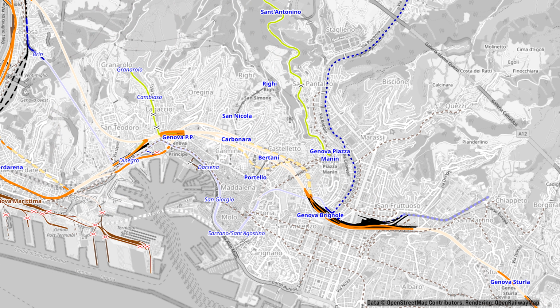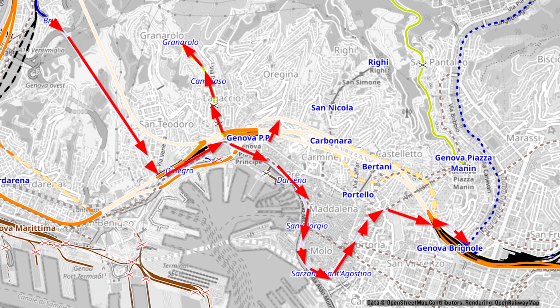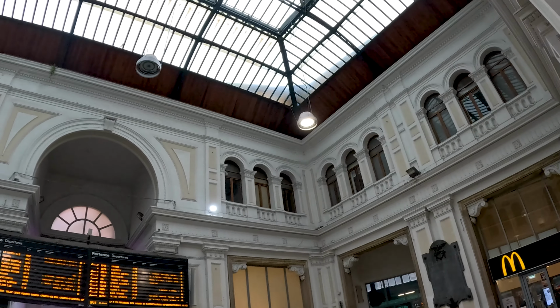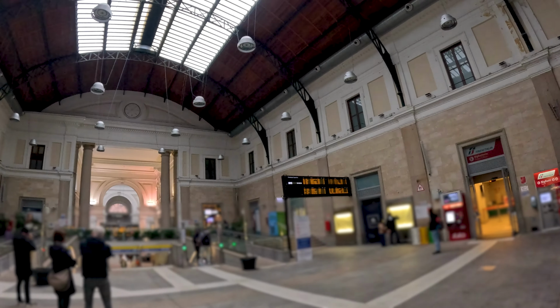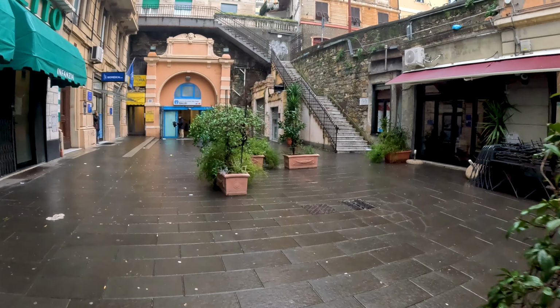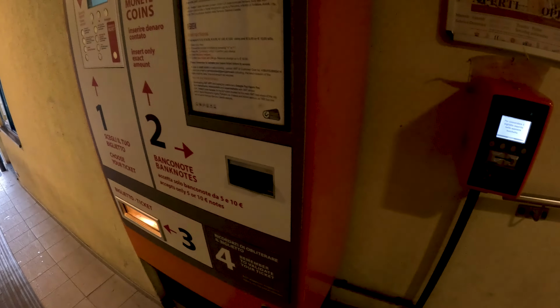Here on the map you can see all the routes that we are trying out today here in the very interesting city of Genoa, which is built in the mountains, and therefore there are quite a lot of unique solutions for public transport. And we are now taking a look at the most interesting one directly at the beginning, because it's right next to the station Piazza Principe.